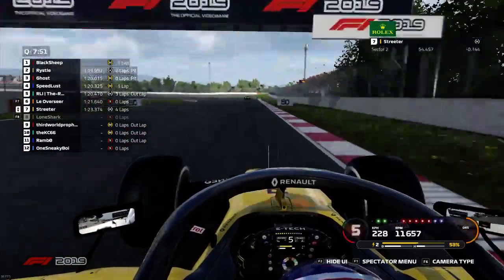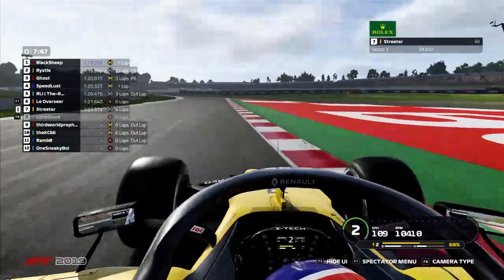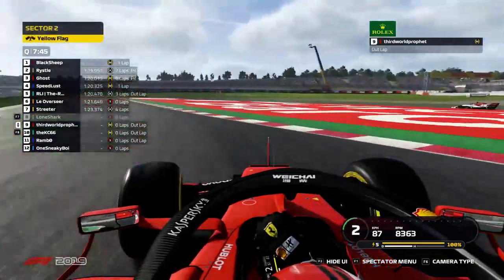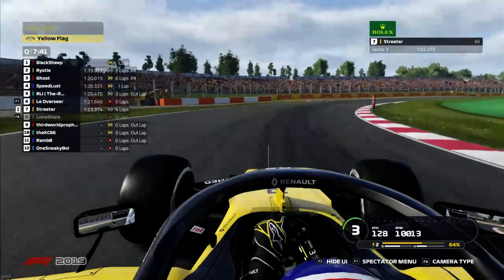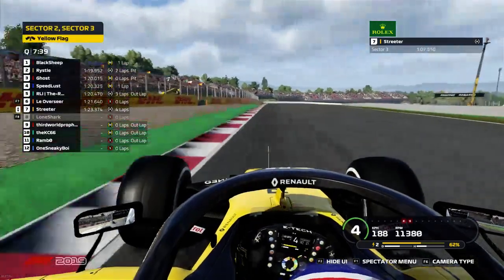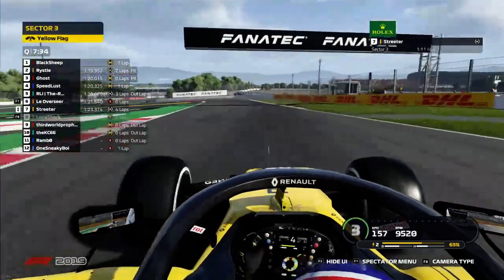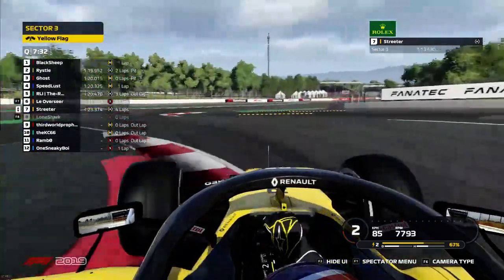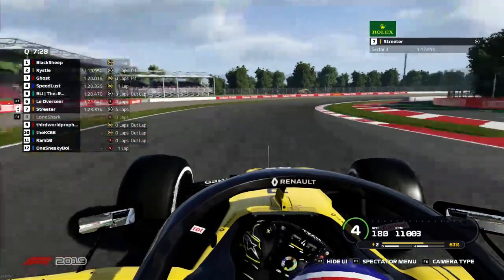Yeah, where is he? It's fine. Okay, somebody goes really wide. Somebody is taking the scenic route. That looks like Black Sheep. Yeah. Trying to find his way back to England, maybe. There's a yellow in sector 3. It's probably Black Sheep waiting for a passing car.